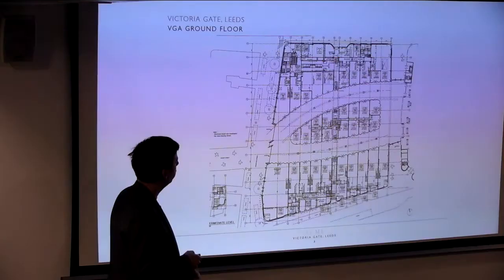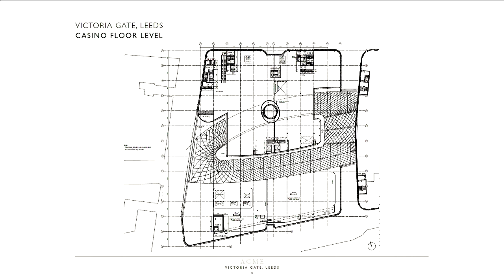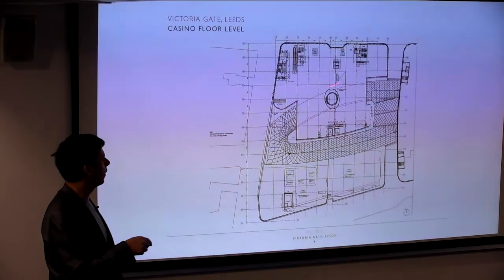Those are the plans of the building, more or less as it was built. That's the ground floor, and that's the roof plan. You see it's a kind of twin arcade, with a casino sitting on top. It's a four-story building on this side and a two-story building here. The arcade creates a looping circular space that sits against the John Lewis building on the right side.